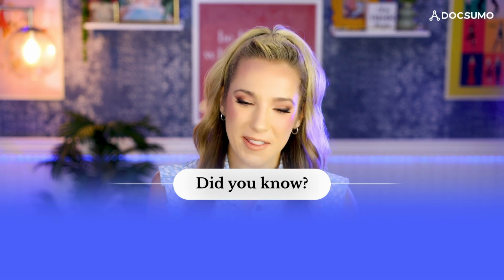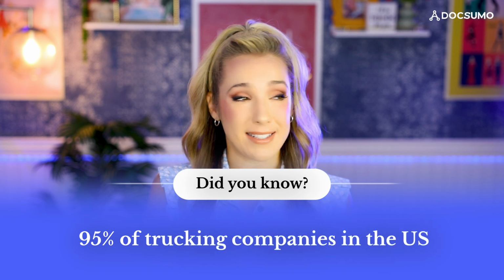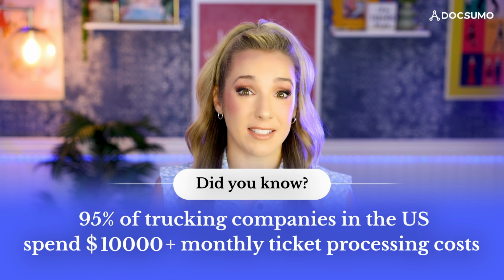Did you know that 95% of long and short haul trucking companies in the United States spend over $10,000 in monthly ticket processing costs? Hi, I'm Margot from Docsumo, and in this video, we're going to discover how Document AI can automate data capture from dispatch tickets, helping operations and IT teams save that extra capital.